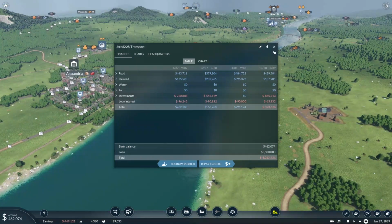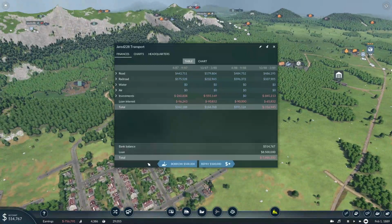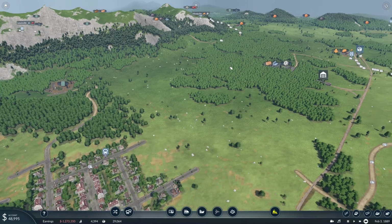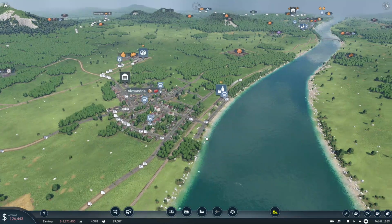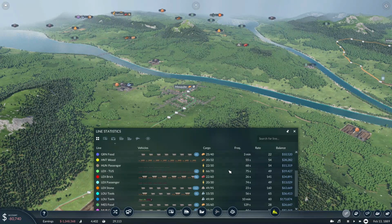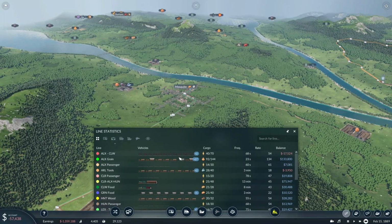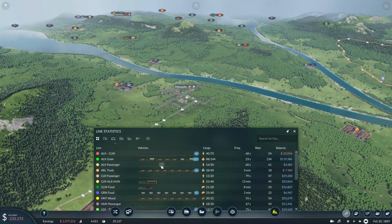We've almost paid off about 2 million of our loans. There we go. And it seems like our whole network is running pretty smoothly. If we take a look at our line manager, there's not really any line that's doing particularly bad. Some of these are, but that's just because they're infrequent or just on a weird route where it might not calculate it correctly.